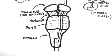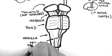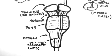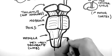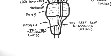As the pathway descends into the medulla, 75 to 90% of the fibers decussate. These are the fibers that will innervate the limbs. The axial fibers don't decussate here. This decussation is one of the biggest decussations, so it's worth looking at it further.